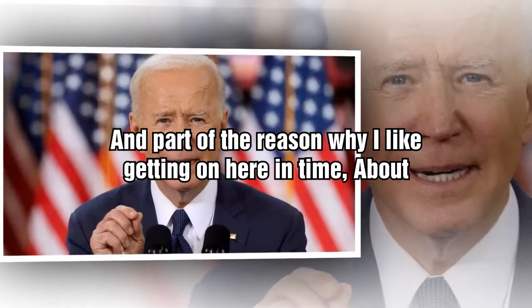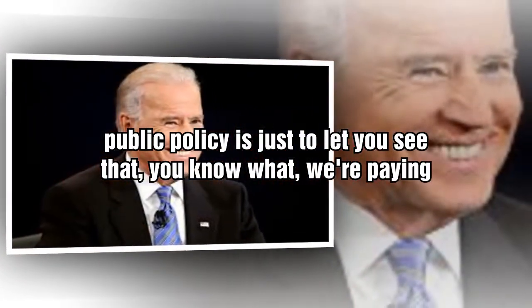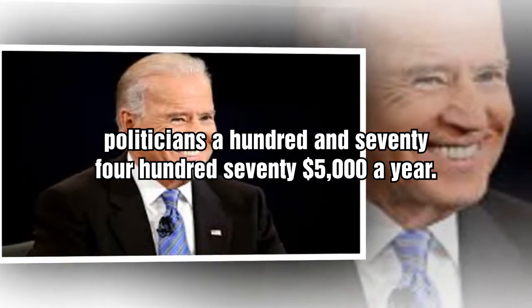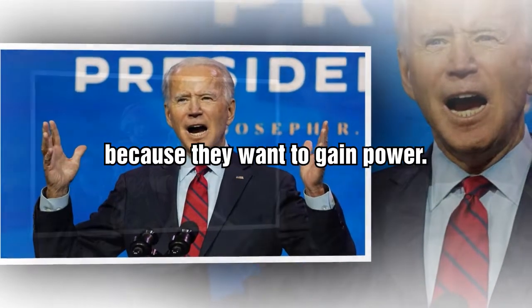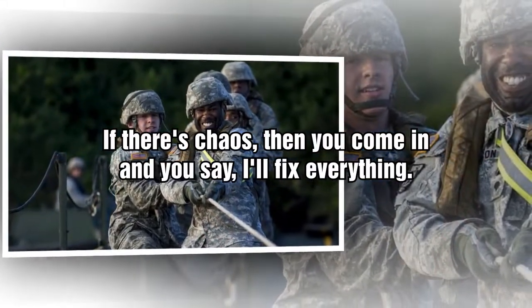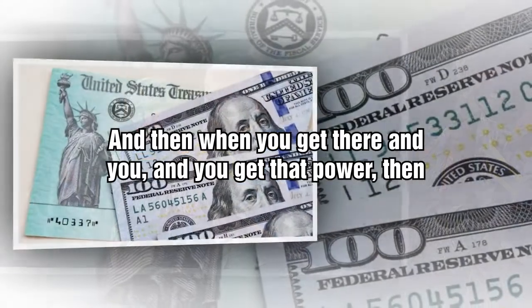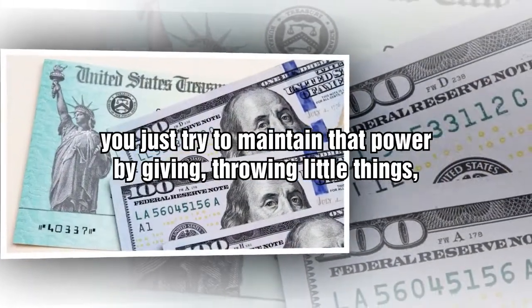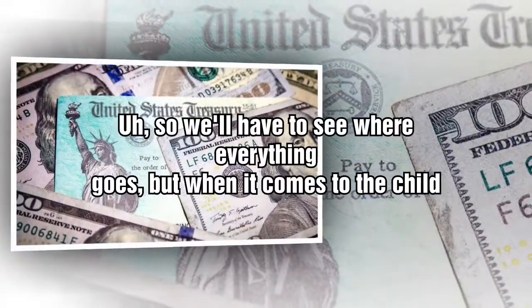Part of the reason why I like getting on here and talking about public policy is just to let you see that we're paying politicians $174,000, $175,000 a year. And some of the politicians are not doing anything on purpose because they want to gain power. And that's how you gain power. If there's chaos, then you come in and you say, I'll fix everything. And then when you get that power, you just try to maintain that power by throwing little carrots out there. So we'll have to see where everything goes.